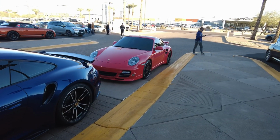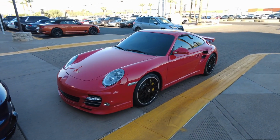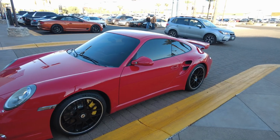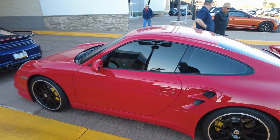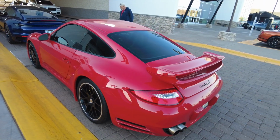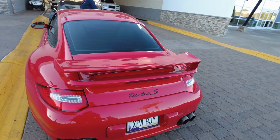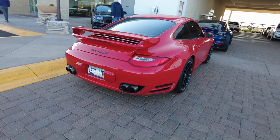And then we have, what year would you say this is? 2008 to 12. Yeah. Another beautiful Turbo S 911. And which one would you guys take, the red or the blue? A beautiful car. I'll take either one. I like the classic though. Yeah. It's got a nice stance on the back.